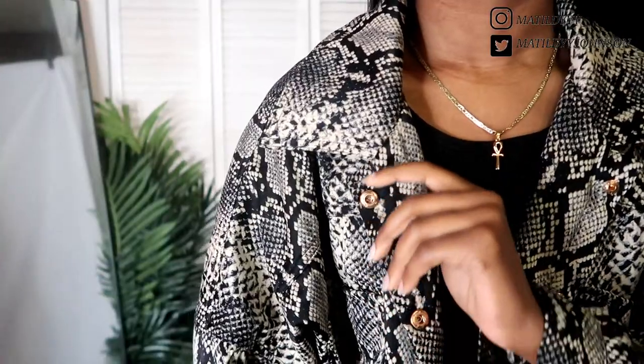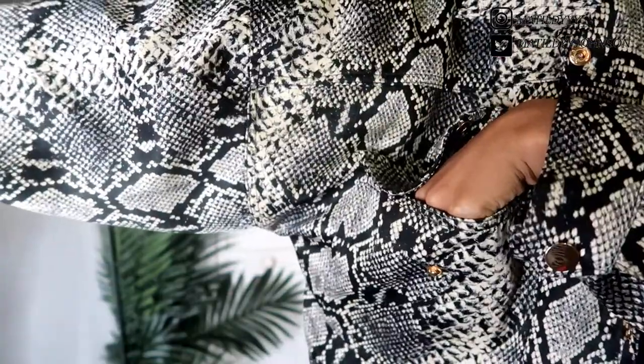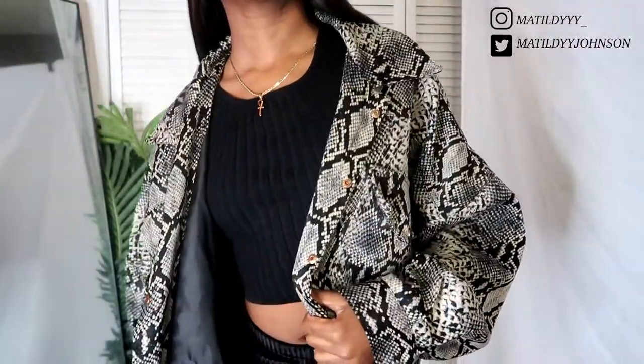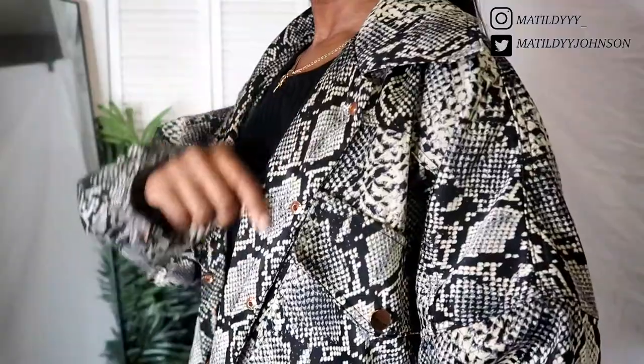Now for the outerwear. You guys remember this from my Pretty Little Thing haul back in the days. I literally couldn't stop wearing this because it was such a mood to wear oversized outerwear. But I literally love this so much because it's literally a pop of fashion if we decide to just wear basic one day.